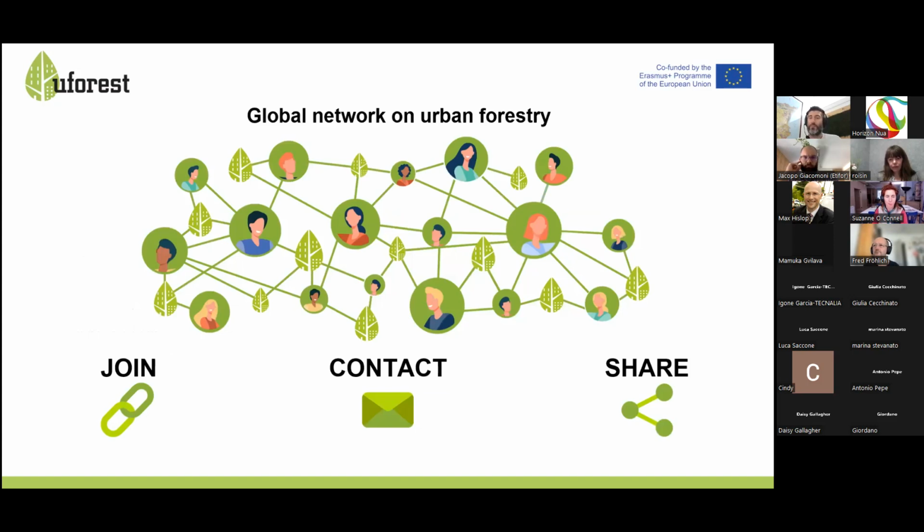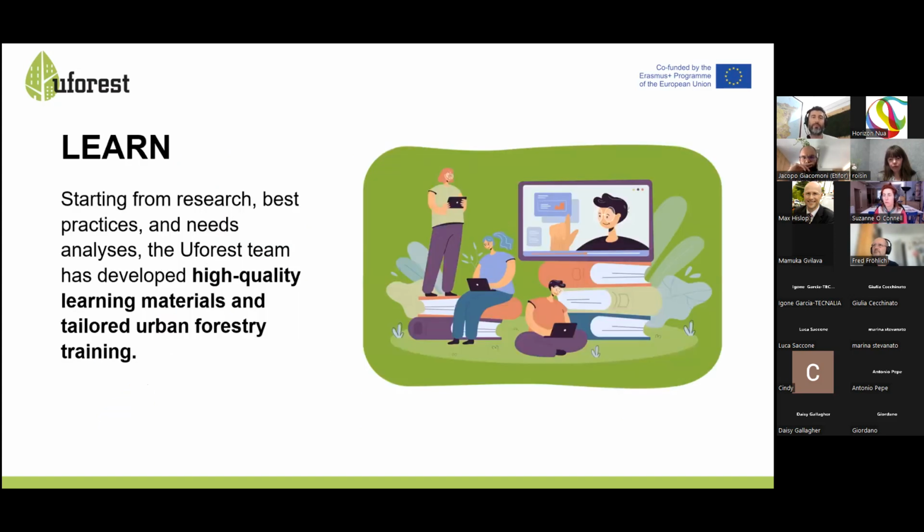Okay, then this is more in relation to very simply what you can do on the platform. Then there's the learning phase. So starting from research, as I said, each year, each step of the project, these 3 steps will mirror, if you like, a year of the project. So we're moving into our 2nd year now of the project, where we're looking at this learn phase.